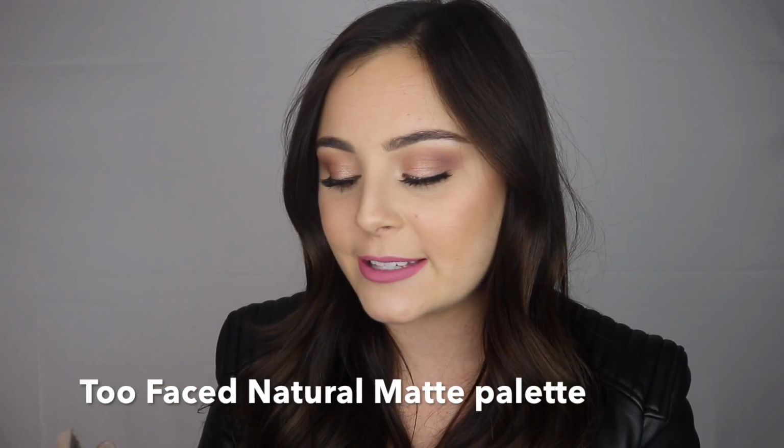I really like it because I got it a long time ago, but I've been using it a lot recently because they're all matte shadows, and I feel like they're so easy just to throw on and go. Especially for me, I don't wear a ton of makeup when I'm not wearing makeup, if that makes sense. Like, I'm either wearing lots of makeup or wearing no makeup at all. So for me, this is just really easy.